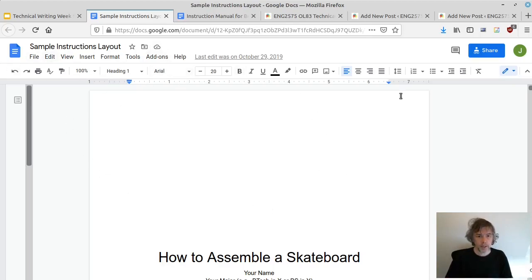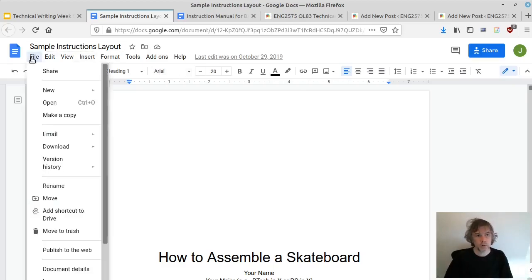So here I got my document. I'm ready to send it out to my team members for peer review. You're going to receive that email from me today with your new peer review team. You're going to click reply all, so it goes to everybody. And then you come back to your Google Doc and you want to click on file in the upper left-hand corner. And then scroll down toward the bottom and you see this option, publish to the web.